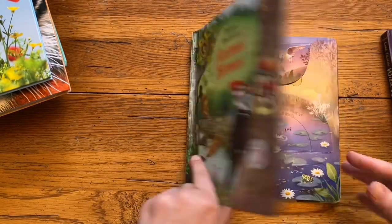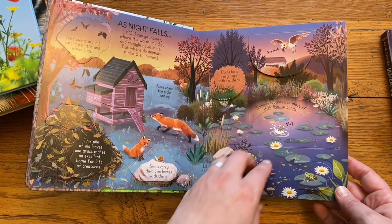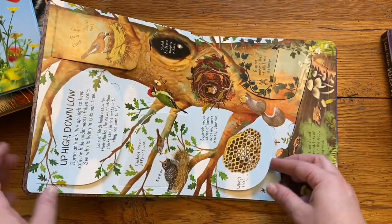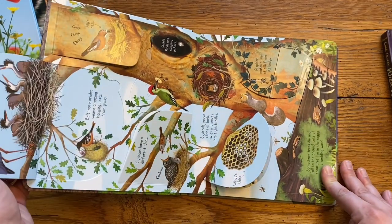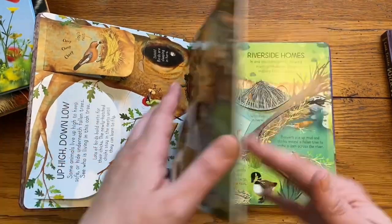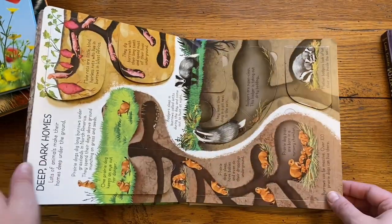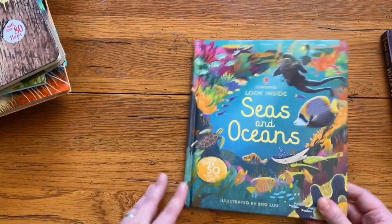Look Inside Animal Homes. I just love these little lift the flap books. I just think they're fun. And they give a little bit of information without it being tons, and they're just really cute. Sorry it's sideways, it's hard for me to turn it and still see anything in my camera. So anyway, Animal Homes, Under the Sea, Bug Homes, Cold Homes, Hot Homes, just a bunch of stuff about animals that you could fit in if your kids are interested in that.